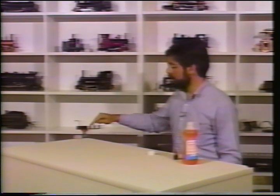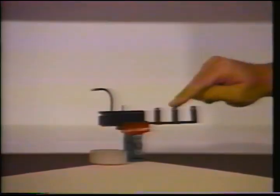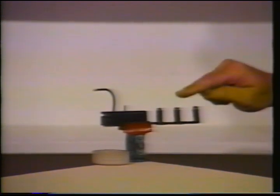The second thing I want to talk about just now, set these over here, is wicks. Wick packing and wick height. The wicks that you see in this burner are packed properly and they're trimmed to just about the right height.